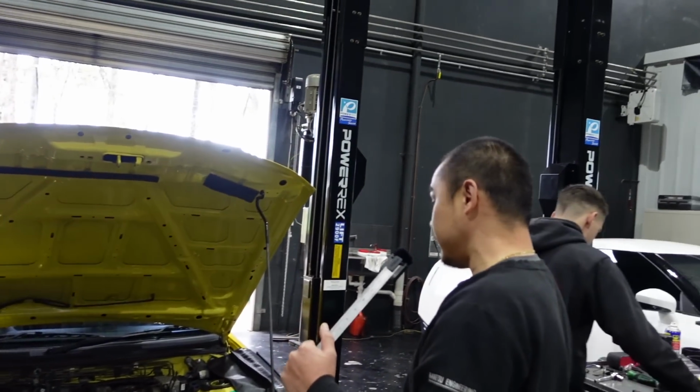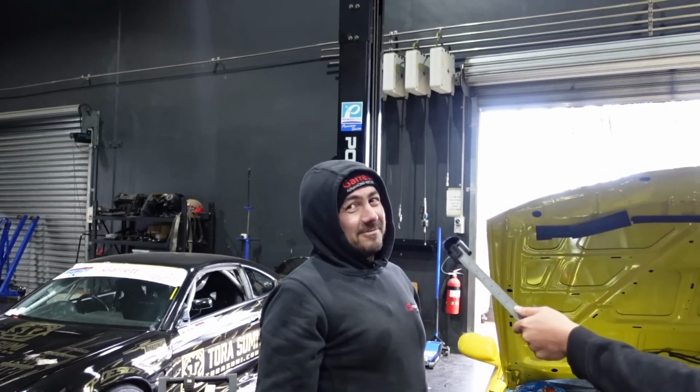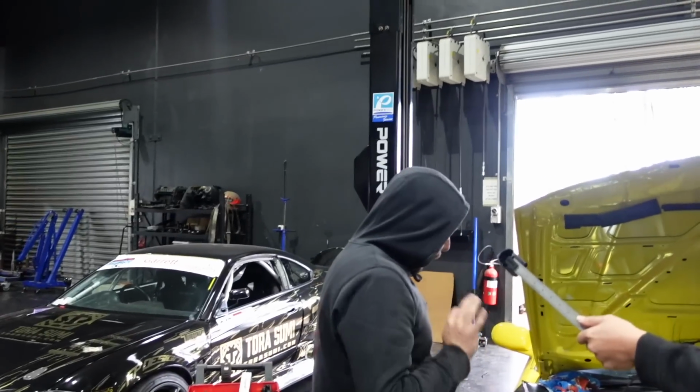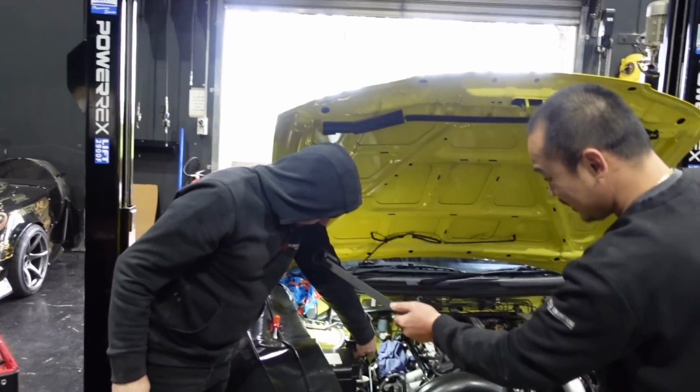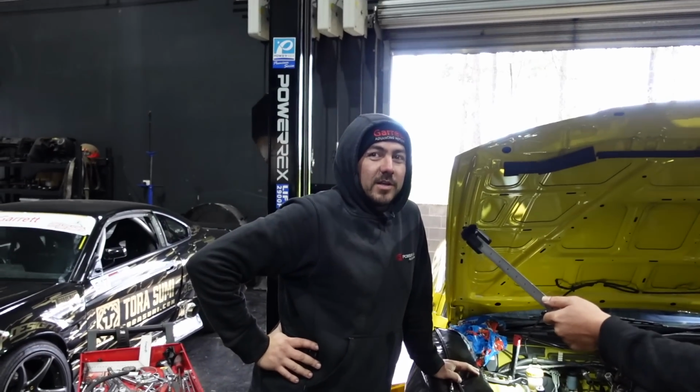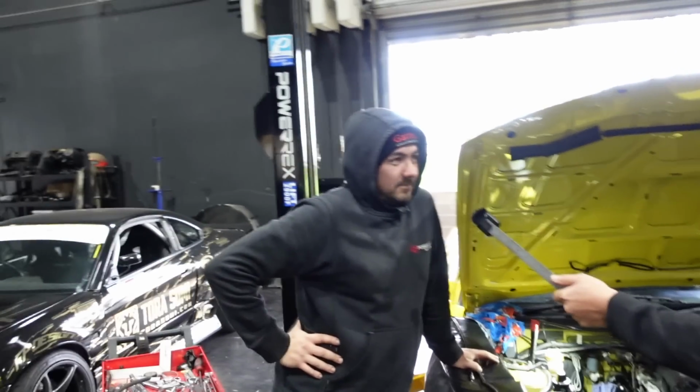We are doing a system upgrade, mate. Bigger injectors, fuel rail, beautiful Turbosmart FPR6. Why do you use Turbosmart? Because they're the best. Australian made and manufactured. Aussie made.